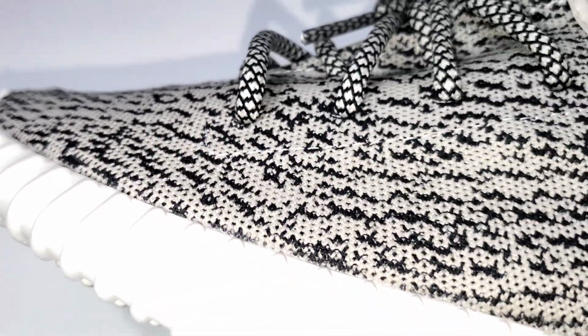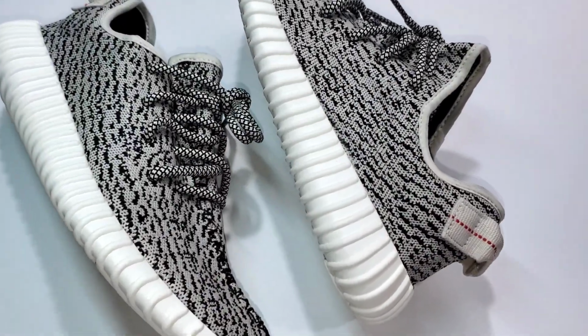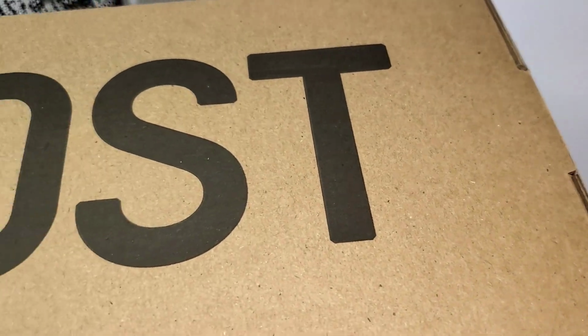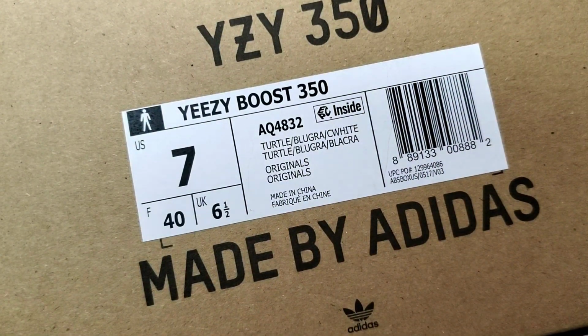If we take a trip back down memory lane, in 2015, Footwear News named the Adidas Yeezy Boost 350 Turtledove the shoe of the year. And you know what? It's back in 2022, this time with an updated box, of course, a little bit different there, but it's still the 350 in Turtledove, blue, gray, and white.